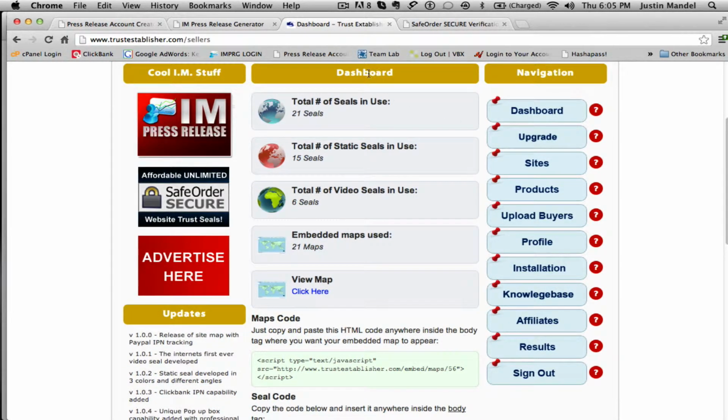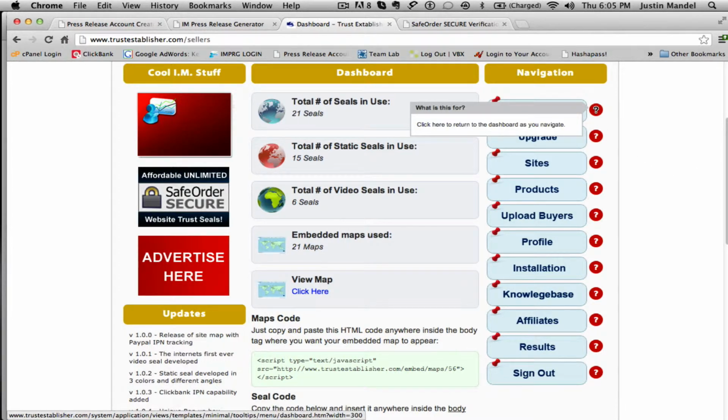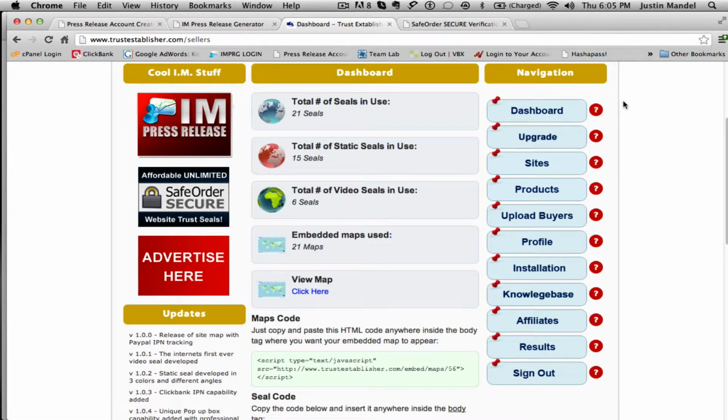Just a quick look, here's the dashboard. You can take a look and see all of the seals that you have currently in use right now. Here's the total seals, here's the static seals, here's the video seals. You do get a choice of 21 different types of seals that you can use, and there's just an incredible amount of information right on this navigation bar over here. But so you don't get overwhelmed, it's actually really, really easy to use. It takes only about 4 or 4.5 minutes to install your first Trust Establisher seal on your website.